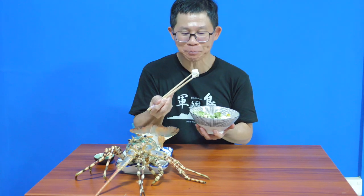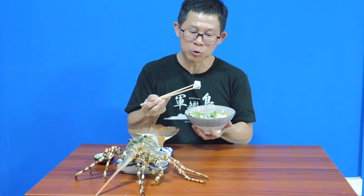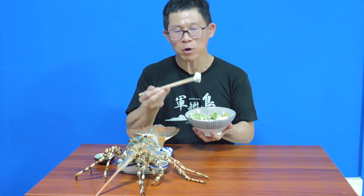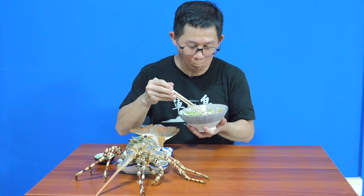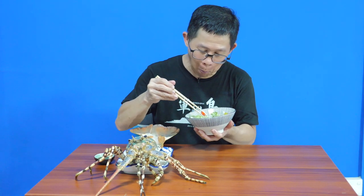When you cook lobster, you try to time it correctly, and the texture is fantastic. Cooked lobster meat and sashimi is totally different. This is really awesome. Wonderful. The lobster sashimi is extremely sweet and the texture is very nice.